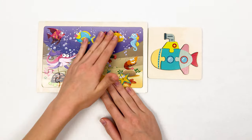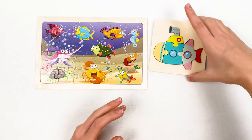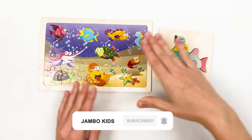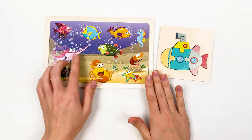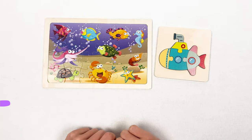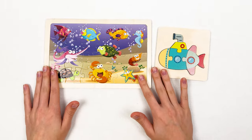We have a fish world and a submarine. The submarine goes deep down into the ocean to look for different species of fishes. We don't have only fishes, but we have a turtle and a crab and a starfish. Look, let's try to make a puzzle.